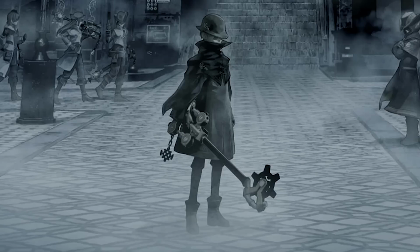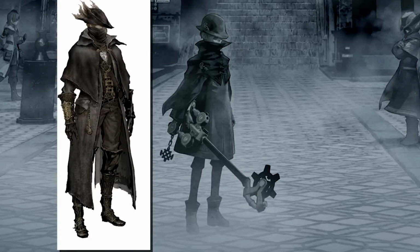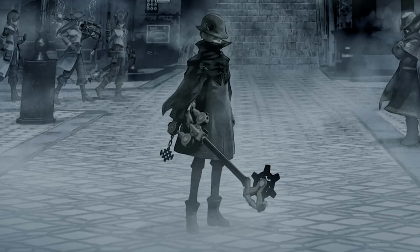I think really even down to the attire that some of the Keyblade wielders are wearing. We see the player character here standing with the Keyblade that we've already seen in the reveal trailer, but the attire also looks like, I don't know, the hunter's garb sort of thing from Bloodborne. It looks really cool. And the character to the right leaning up against the lamppost, I believe to be Sigurd.